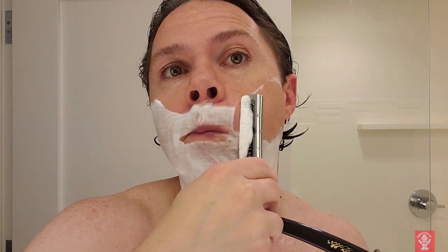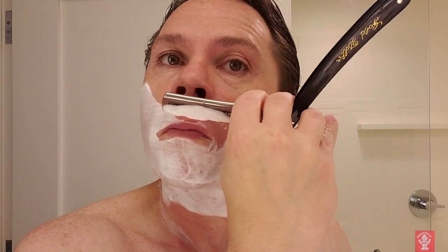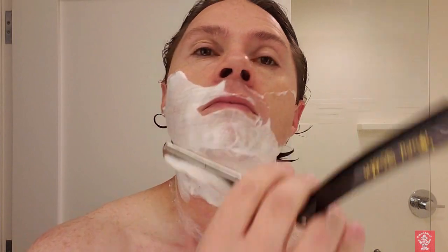It's tuggy. Smells good though. I love this scent.